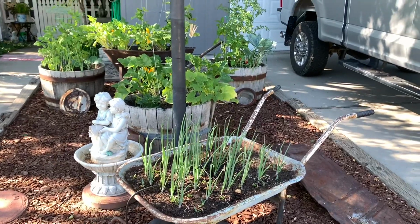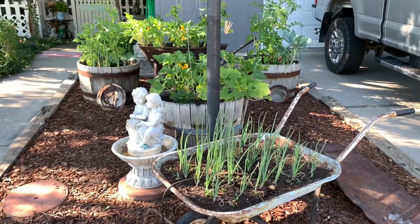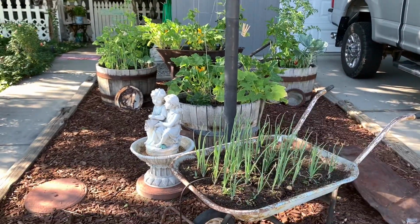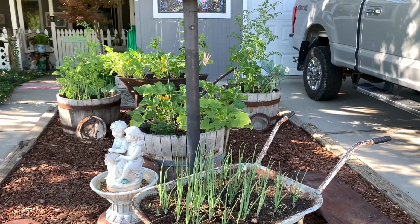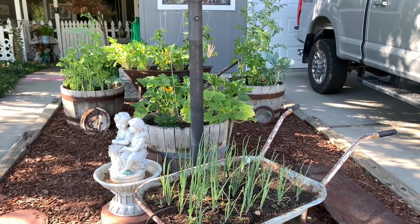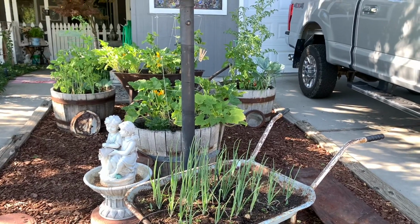Now don't worry, in the spring I'm going to plant my pansies again. There'll be pansies, maybe not in all the pots, I'm not 100% sure. Pansies put in the fall, and then in the spring they just blow up and they look gorgeous. So you can see that in my spring tour video.